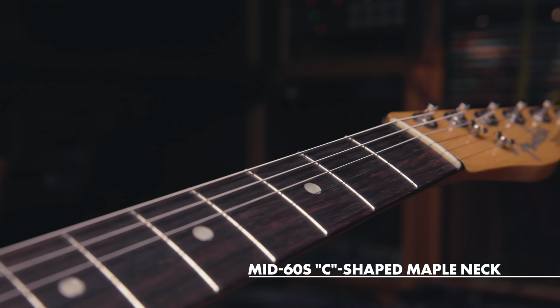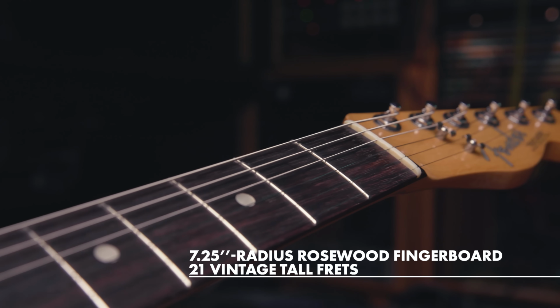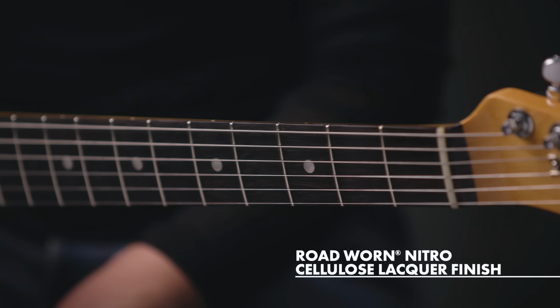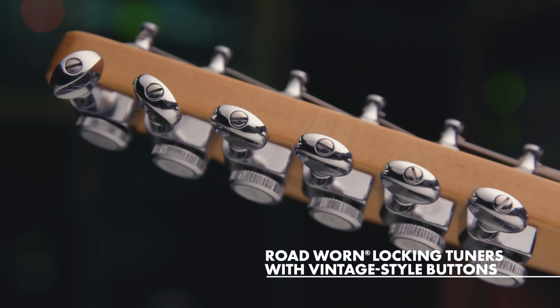The neck is a custom mid-'60s C-shaped maple neck with a 7 1/4 inch radius fingerboard, exactly matching Chrissie's original guitar. It's a super comfortable neck with vintage tall frets, and honestly, it feels great. It makes me want to keep playing. Up to the headstock, we have vintage-style locking tuners.